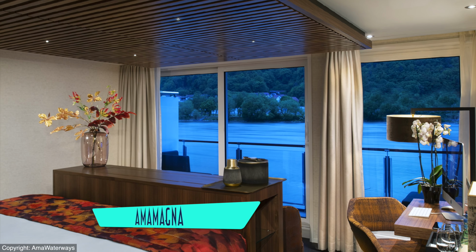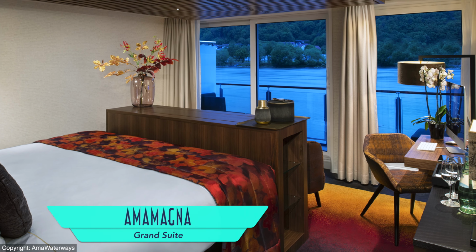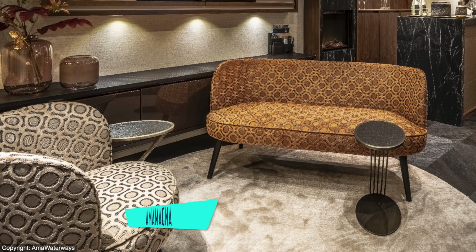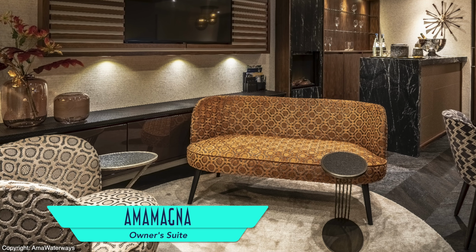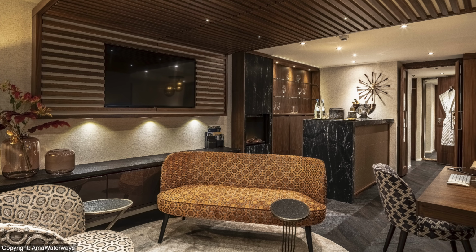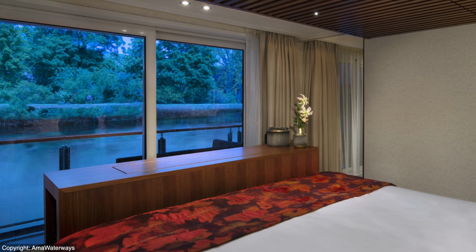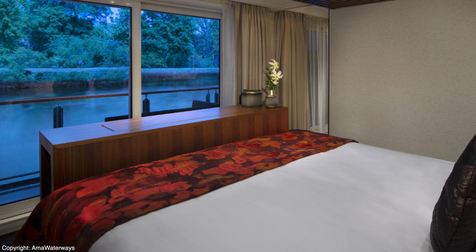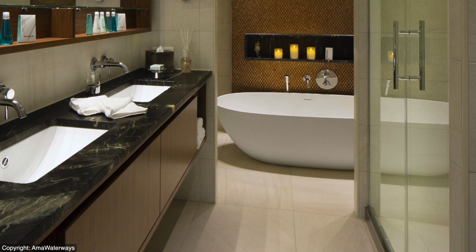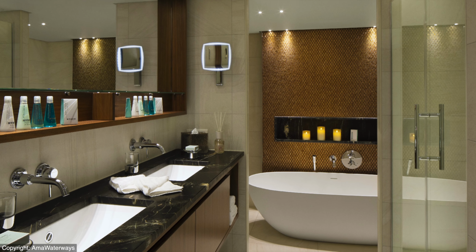Or for accommodations that are both longer and wider, Grand Suites are 474 square feet, with beds that face the view, and have a TV that neatly pops up from the footboard. But the best of the best on board AmaMagna is the 710 square foot owner suite, which is truly a multi-room suite, with a completely separate living room, as well as a whole other bedroom, with the same convertible television and scenic view. Plus a palatial bathroom, especially for a riverboat, complete with his and her sinks, a sizable shower, and a soaking tub.